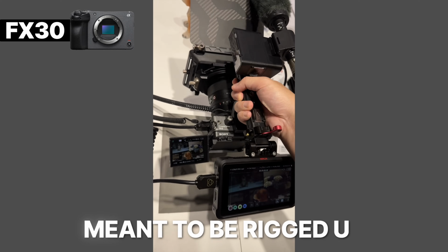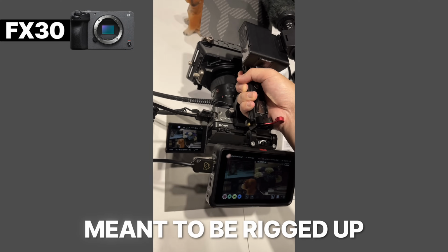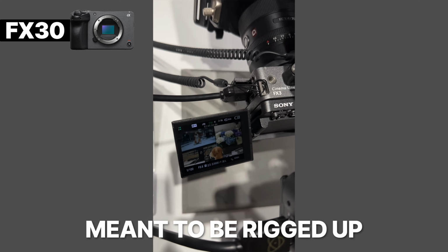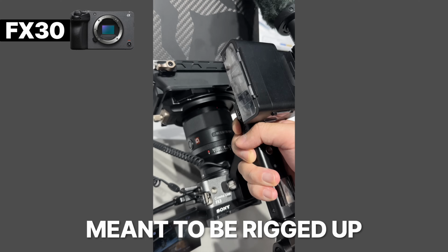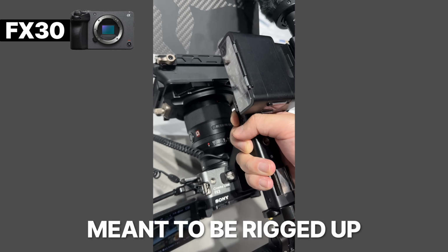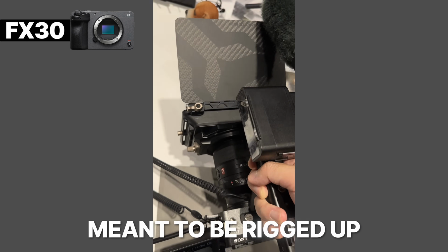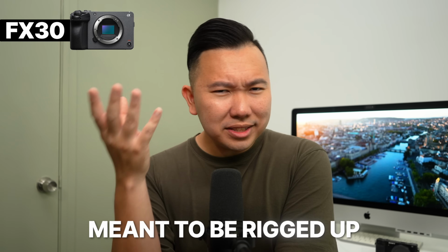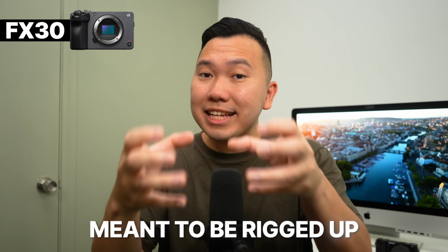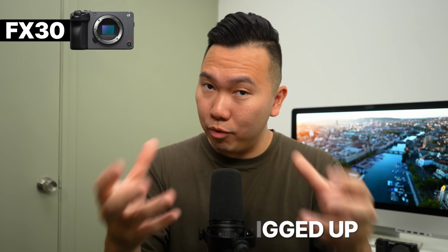Now, with the FX30, I really think it's meant to be rigged up. There are a bunch of cheese holes around the camera for attachments, but for the most part, cinematographers will still wrap a cage around it. And with it, you can add a high quality external monitor with higher brightness level and a hood, which will absolve that LCD brightness issue. And I always think of cameras like the FX30 as just a base, right? You can use it as is, but it will really shine if you rig it out.